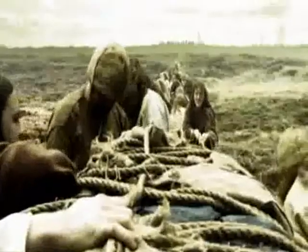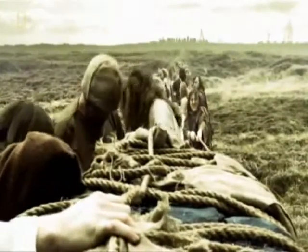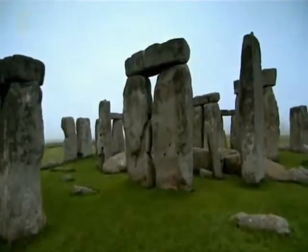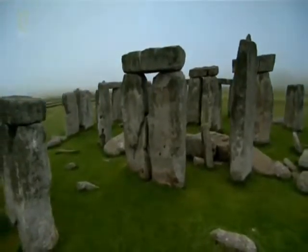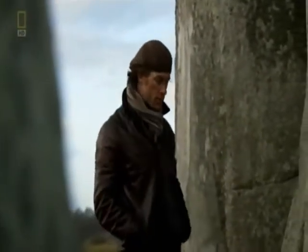At nightfall, they return. They must get this bluestone to Stonehenge. The arduous journey is nearly at an end. Stonehenge appears on the horizon. The arrival of the bluestones helped transform it into a super temple. We've brought the bluestones, and we've raised the sarsen stones. Our next challenge is to uncover one of Stonehenge's greatest mysteries: the rituals that took place inside it.